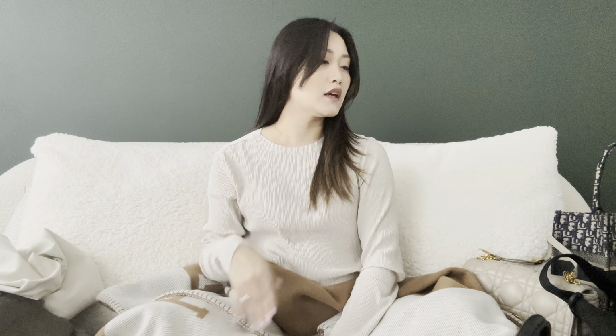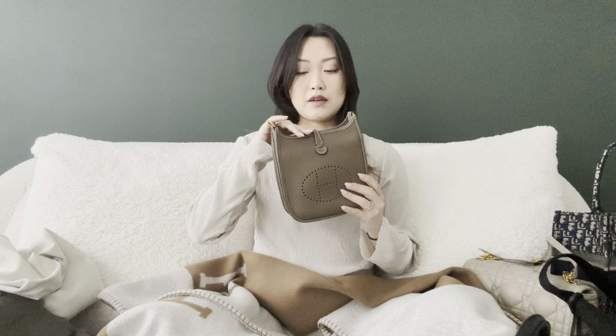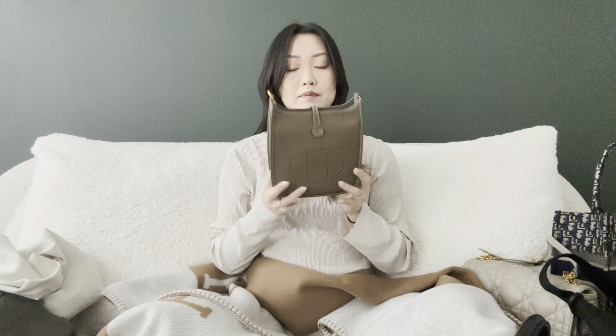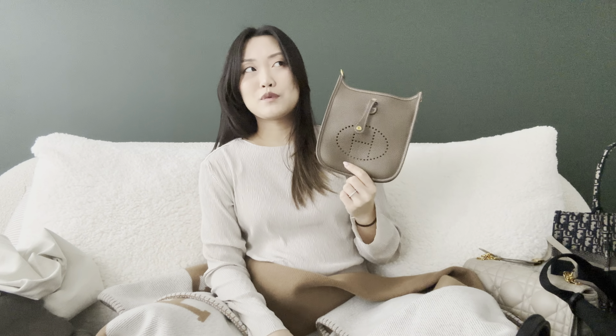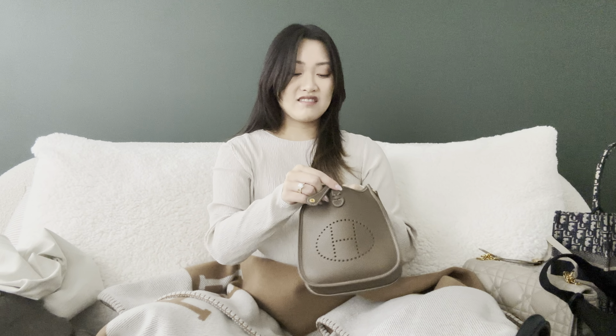The last brand is Hermes, which is probably the most exciting brand for everybody in a luxury bag collection. The first handbag that I have from Hermes is the Evelyn TPM in the A-taupe color. Honestly, when I first was offered this bag, I was like, what could I possibly fit in this thing? And I said no, it's okay. I don't really want it. Also, it wasn't my favorite color.